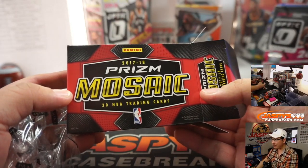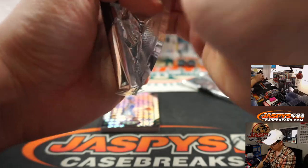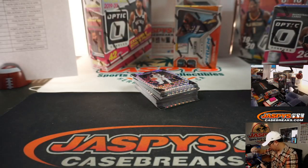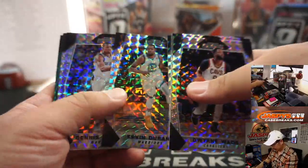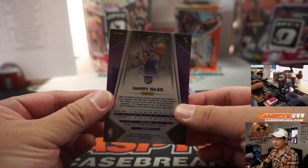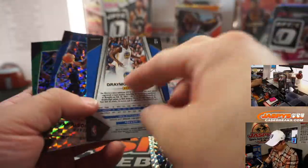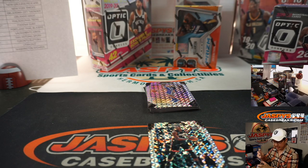All right, so this is 1718 Prism Mosaic. Cantor Green. All of these will ship, but there's Enos Cantor Green to 25. The Dario Saric, not numbered. Harry Giles rookie, not numbered. Bam Adebayo rookie, that's pretty solid. Draymond, Harrison Barnes, Bam Adebayo green. That's pretty good, Bam Adebayo. Is a pretty solid one for Benson.